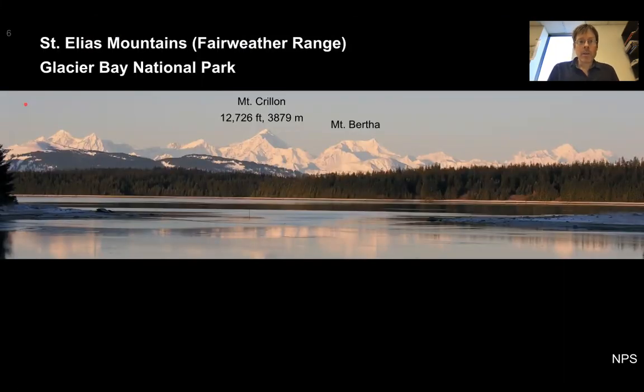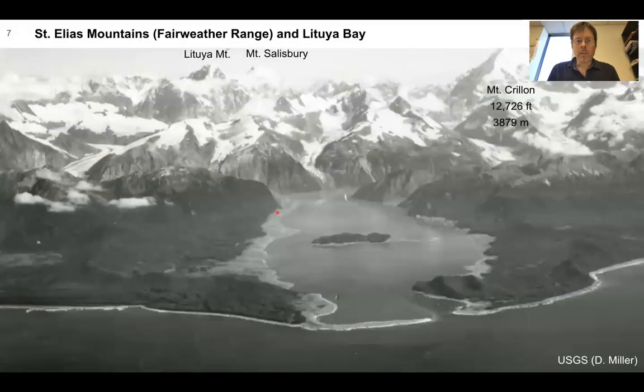St. Elias Mountains, this is the Fairweather Range, Glacier Bay National Park, and here you can see these spectacular mountains rising high above sea level, shown here in the foreground, Mount Crillon and Mount Bertha. Another view of Mount Crillon from the other side, looking toward the north.